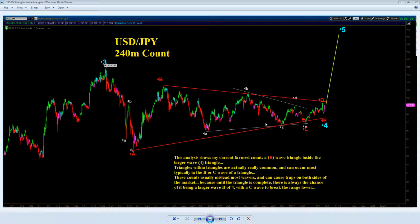And actually, when I have looked at RSI and momentum, this tends to fit pretty well. You had divergence in the A, B, C, D, and E waves of this triangle, and you have divergence in the A, B, C, D, and E wave of these triangles, and the D wave actually broke the divergence of this smaller triangle. So that is something that was technically significant. Obviously, we're sitting a little bit higher and above this trend line right now, which is good for this count.